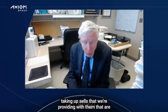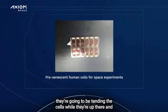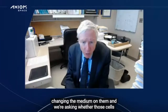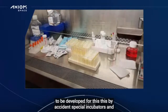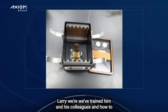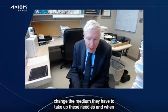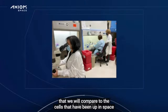Larry and his group are also taking up cells that we're providing with them that are what we call pre-senescent. These are human cells in culture. They're going to be tending the cells while they're up there and changing the medium on them. And we're asking whether those cells become senescent in space. So special culture containers had to be developed for this by Axiom, special incubators. And Larry, we've trained him and his colleagues in how to change the medium. They have to take up these needles. And when he comes back, we'll have parallel cells on the ground that we will compare to the cells that have been up in space.